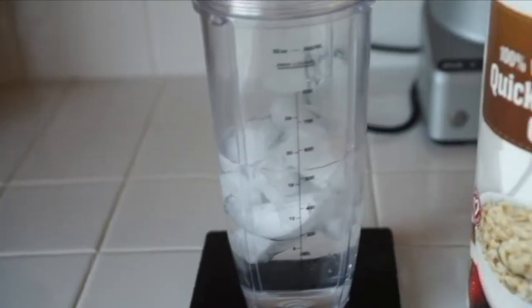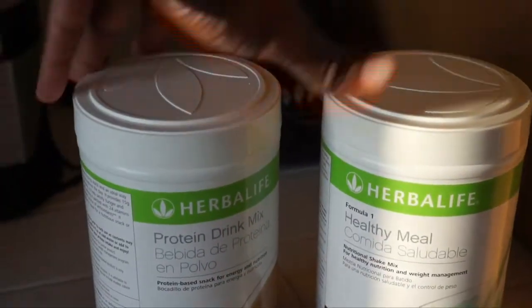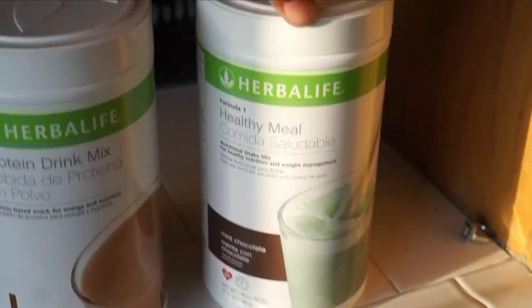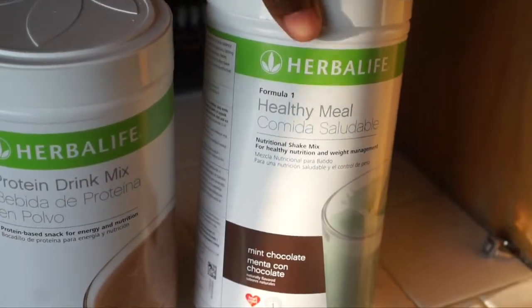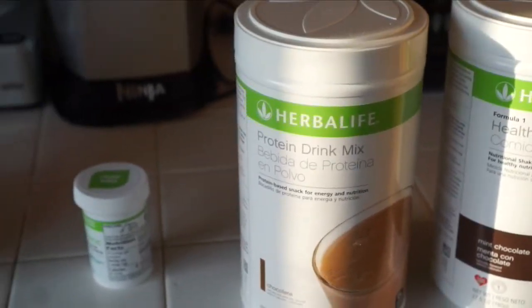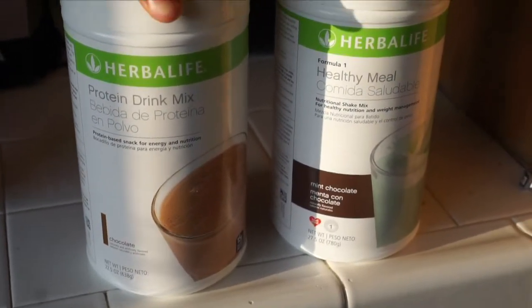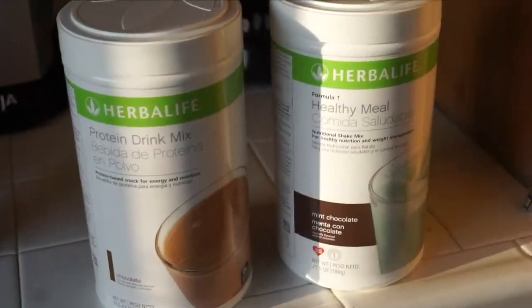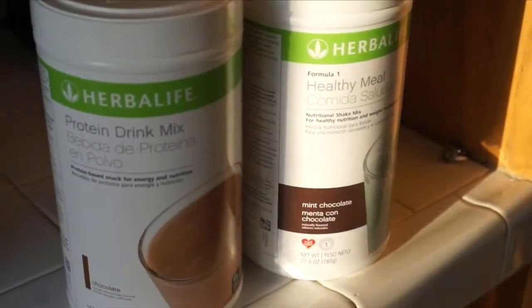Alright, I figured I'd show you guys what I ate. So every morning I come in here and I make my Herbalife shake. Today I'm just choosing to do mint chocolate. So 2 scoops of Formula 1, which is the healthy meal. This is going to make sure that I have all my vitamins and minerals in it. And this is going to add a little bit more protein. This is soy, but it's soy isolate, so all of the estrogen has been stripped. And you're just getting a complete plant-based protein, which is perfect for general overall health. But these two are going to be 24 grams of protein.